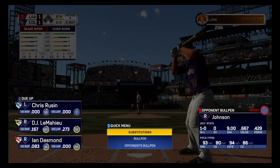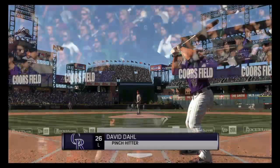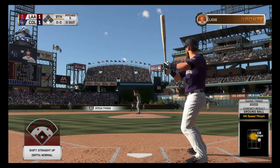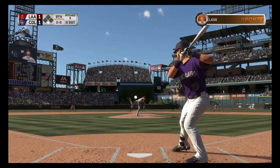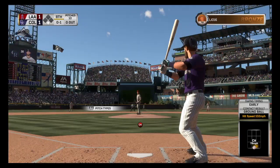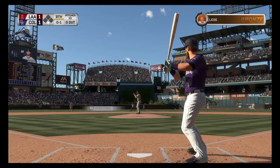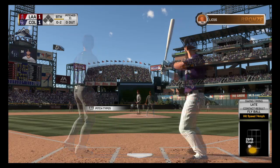Striding into the box, Chris Russin, and he's getting his first plate appearance here in the 8th after entering off the bench just a little bit ago. David Dahl is up off the bench as he will pinch hit here in the bottom of the 8th in a tie ball game. And now a pitch hit sharply on the ground. But a foul ball here, 0-1. 0-1, here's the pitch. Another one fouled off, and he's quickly behind 0-2.